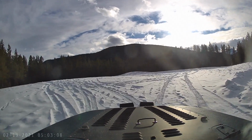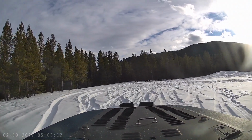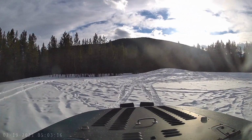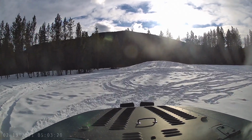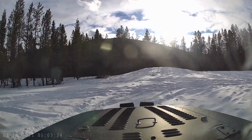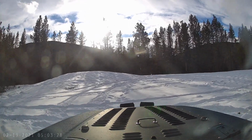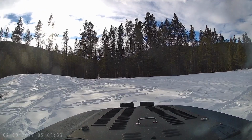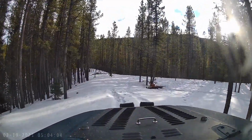I came across this field. Seemed to be a lot of traffic in there. At this point in time, I noticed I could smell transmission fluid, and I knew something was up. Something was happening, just not quite sure what was going on, but the pungent smell of the transmission fluid was starting to get pretty strong. But I figured, you know what, it's getting late in the day, it's 4 o'clock, night's going to come soon, it's time for me to try to find a place to camp.